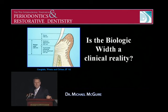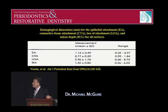Well, I can tell you as a clinician that didn't make sense to me. I can tell you that I oftentimes would see crowns that I knew the margin was right on the bone, yet there was no inflammation. I also would see crowns that I knew were at least 2.5 millimeters from the bone. And I went through a differential diagnosis, and I knew there were no other reasons for this inflammation, yet they were chronically inflamed. It just didn't make sense to me.